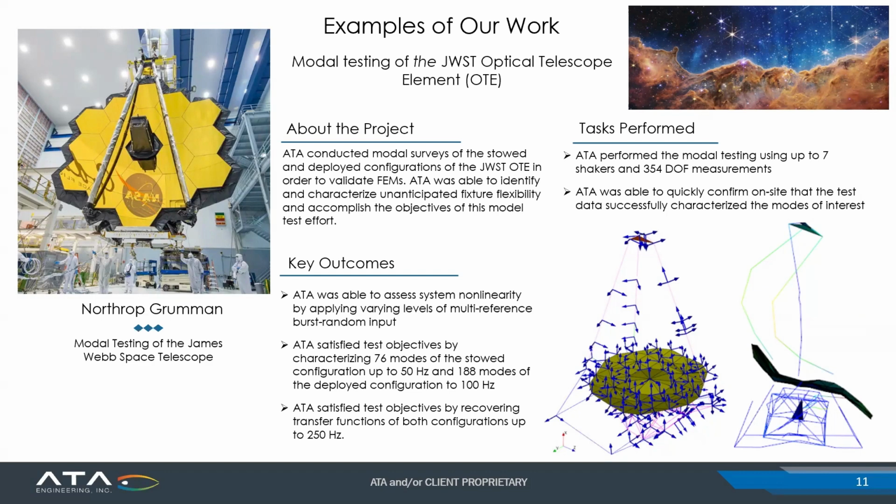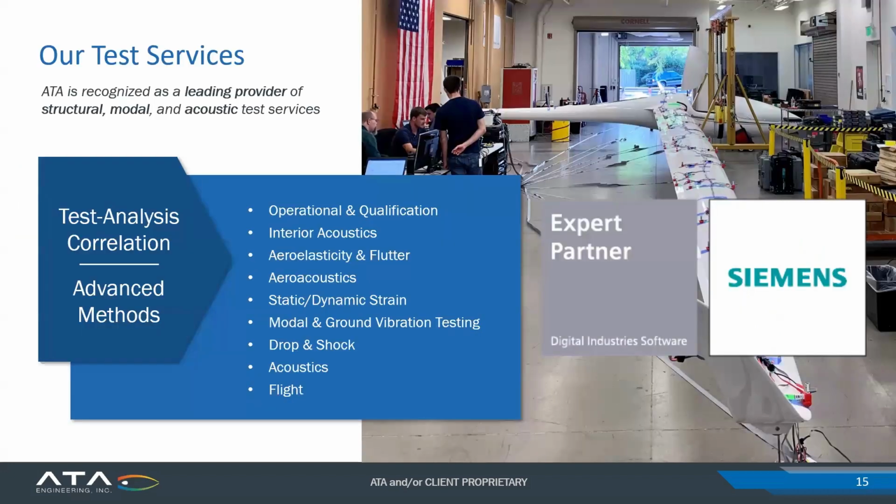So doing a modal survey of the James Webb was obviously very prestigious and a big deal for us, but ATA really had the skills to deliver that and get great results for NASA. So that's the kind of level of work that we do on the services side. And when you look at the list of things we do, we do a lot of ground vibration testing and other things. But we do acoustics, flutter, aeroelasticity, aeroacoustics. There's a lot of other disciplines that we work very, very well in.